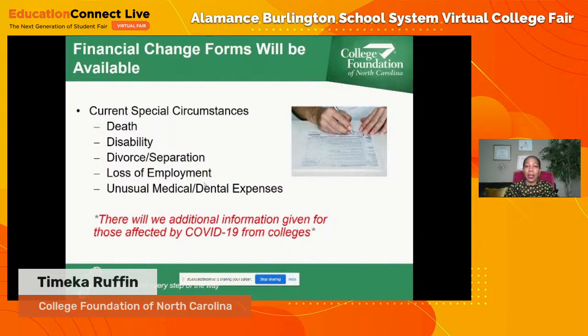So if there are any senior families out there that are concerned, because on the FAFSA we had to report 2019 information, but things have changed for us a lot, you want to contact the individual financial aid offices and they will let you know how to get access to their special circumstances form to be able to explain how your income has changed. So do know that these are also situations where they will go back and reconsider information that was submitted on a financial form if you've already submitted a form to a college.